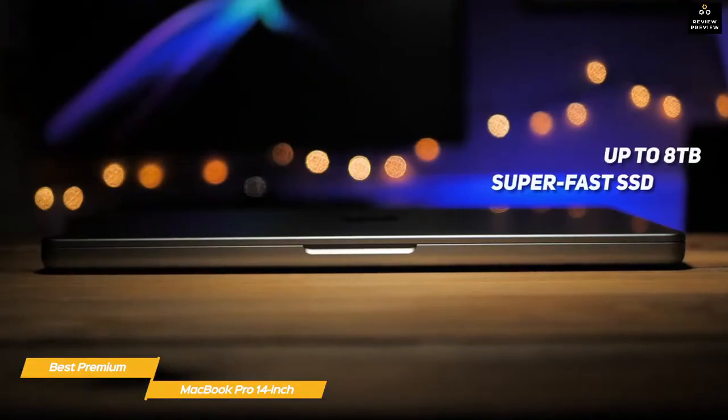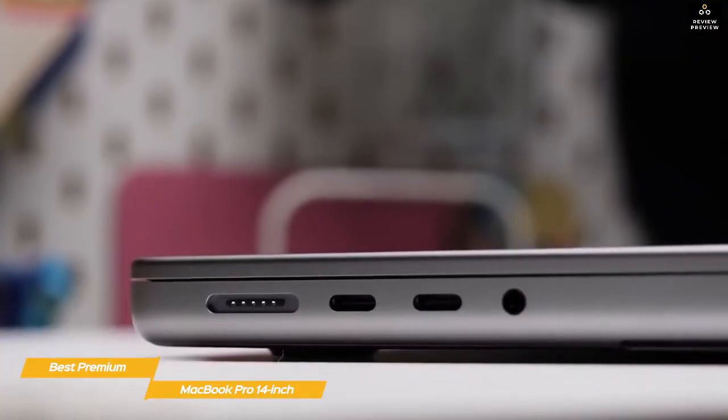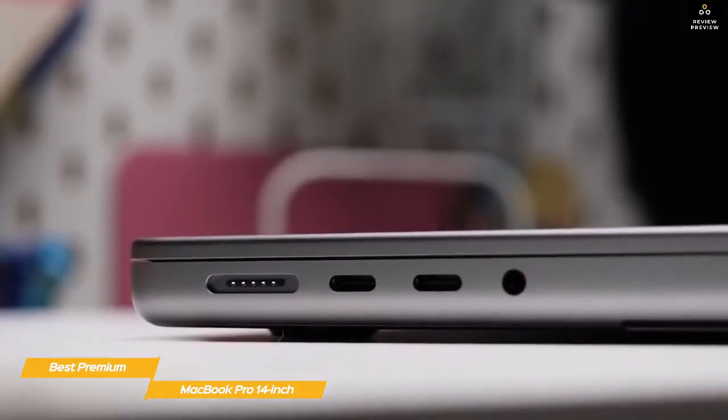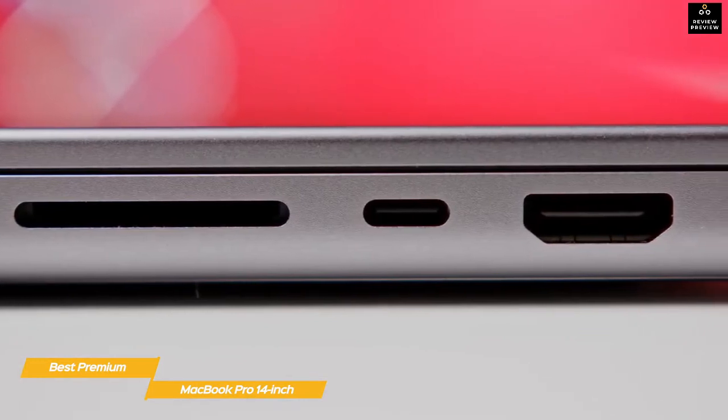An SSD of up to 8 TB gives you super fast, instant access to apps and files. To connect up other devices, you'll get 3 Thunderbolt 4 ports, DisplayPort Thunderbolt, a USB 3.1 port, an HDMI port, and an SDXC card slot.